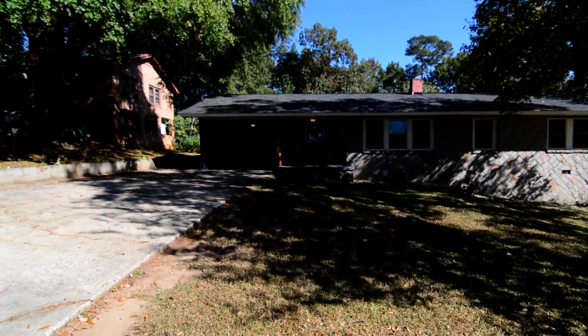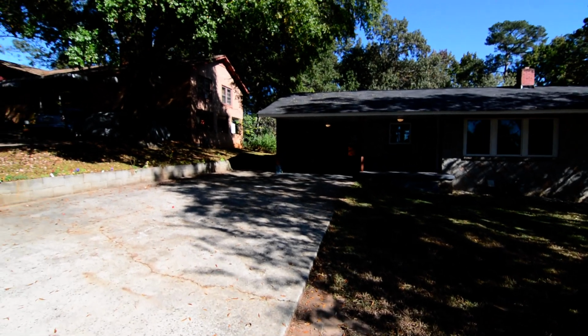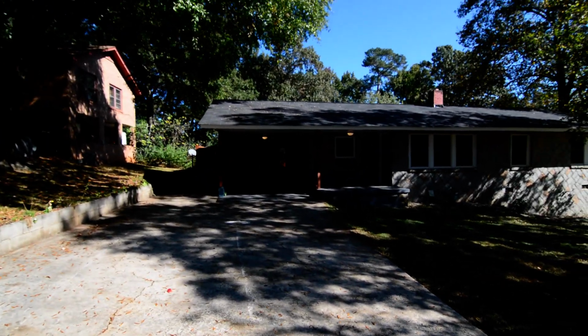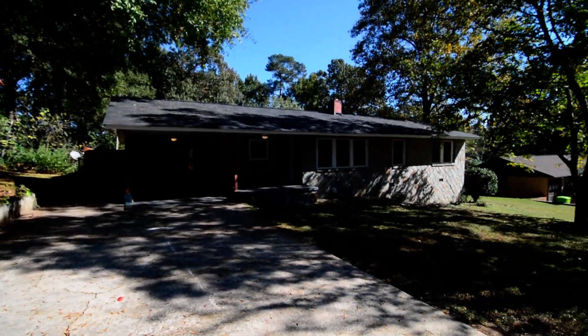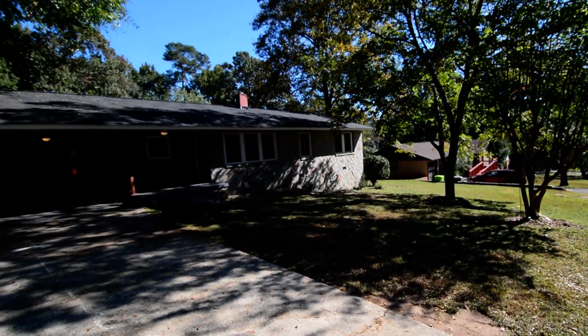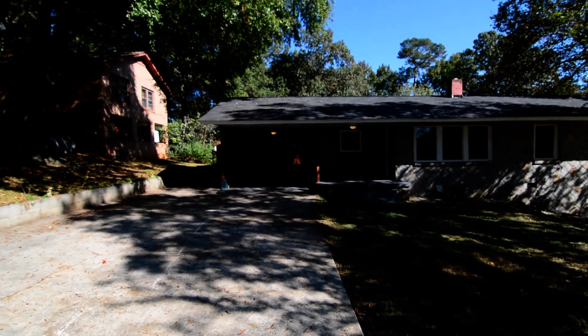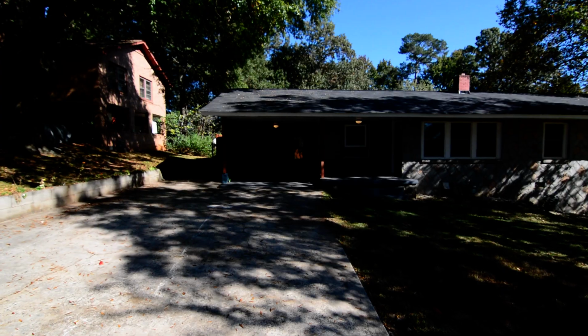An updated kitchen and bath is located in the Skyview Terrace neighborhood and the St. Andrews area, Northwest Columbia. It's convenient to I-20 and I-26, Harbison, and just a quick commute to downtown Columbia as well.